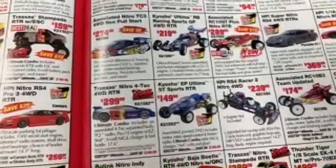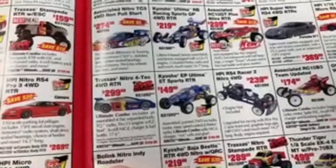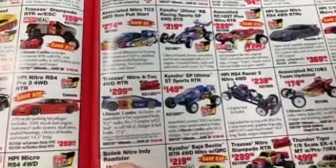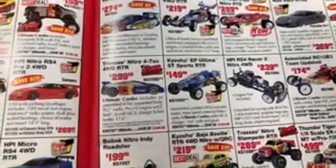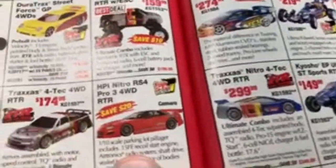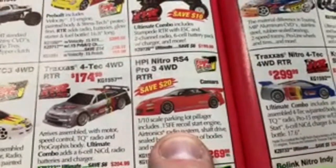Barista Craig goes, I'll take a Traxxas Slayer. Yeah, I think the Slayer would be a good all-around for everybody. The original 4-Tech, I had this actually when it was new. It was alright. Honestly, it was very fast. It was almost undrivable. Right next to it is the Nitro RS4.